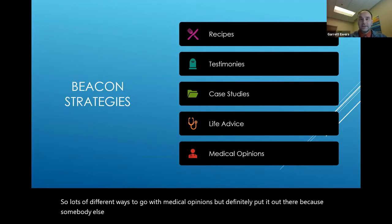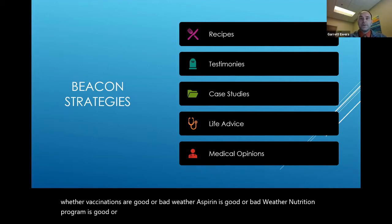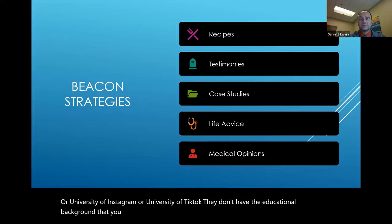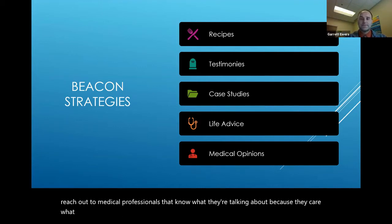Because trust me, the stay-at-home spouse that is just mouthing off on whether vaccinations are good or bad, whether aspirin is good or bad, whether a nutrition program is good or bad, has no training except the University of Facebook or University of Instagram or University of TikTok. They don't have the educational background that you have. And that's where we can actually take a stand and allow people to reach out to medical professionals that know what they're talking about because they care what they're talking about. And that's the biggest thing.